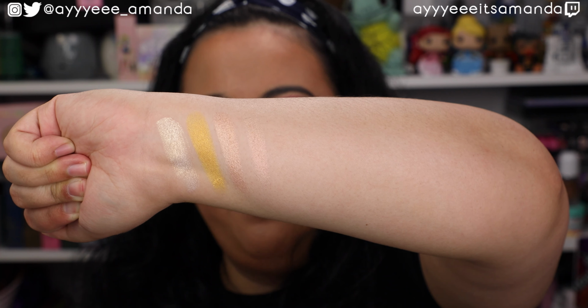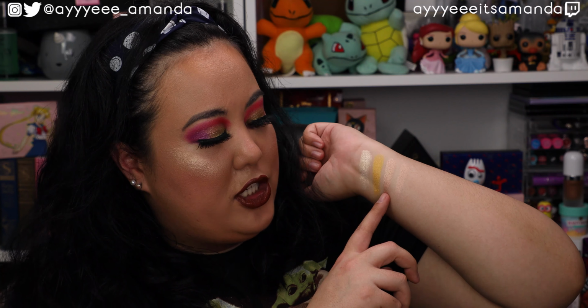And this is the highlighter palette swatched. So I was wrong. These two shades look very closely related to each other. I think Sugar just pulls maybe a little bit more rose gold. It is a little bit deeper than the shade Scratch. I think the shade Mazuma is definitely really bold and really fun.